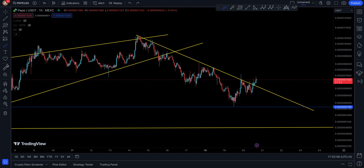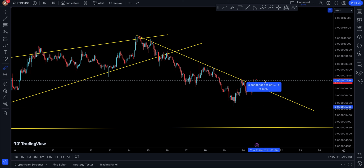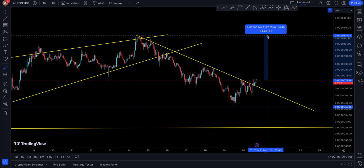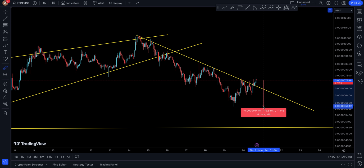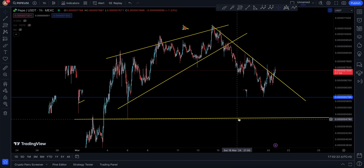So perhaps it can actually be safe to say that there are chances of going back up for a 47% move if you do not come down to 5785. That's going to be an idea that gets destroyed.